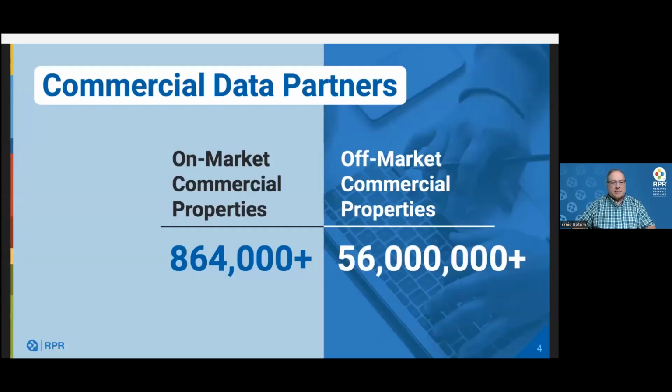And we're part of that group there to support you and provide you the tools and resources that you need for your business. As far as commercial RPR data, you can see we have a lot of it on RPR. We've got almost 1 million on-market commercial properties for sale. And we also have 56 million commercial off-market properties, part of the public record information. So you'll see properties in RPR from all over the country.